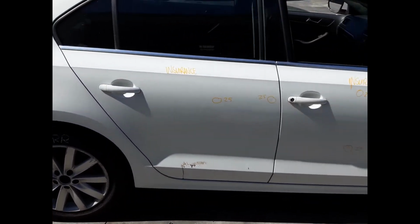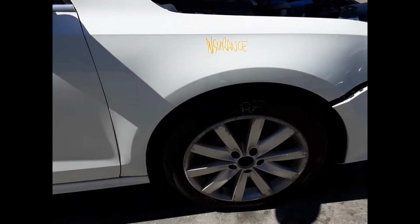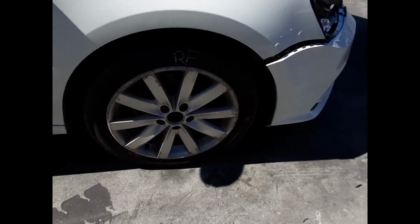Right rear door has 2 small dents. Right front door has 3 small dents. Right power door mirror. Right guard appears to have no damage. And a right front 17-inch factory alloy mag with a good tyre.